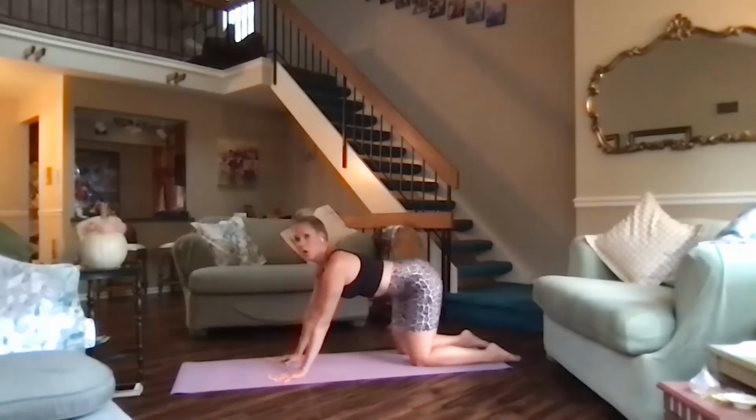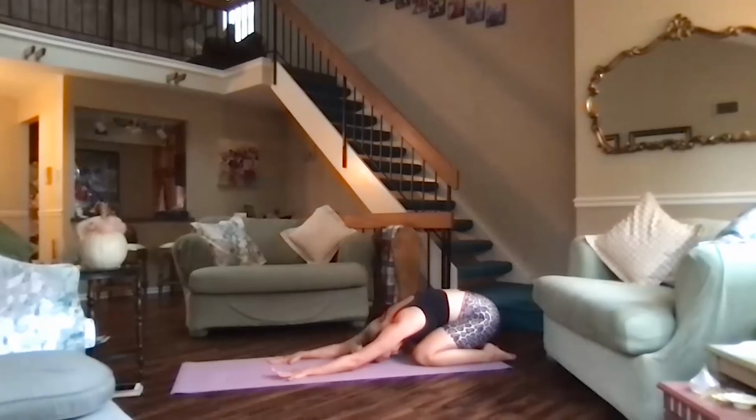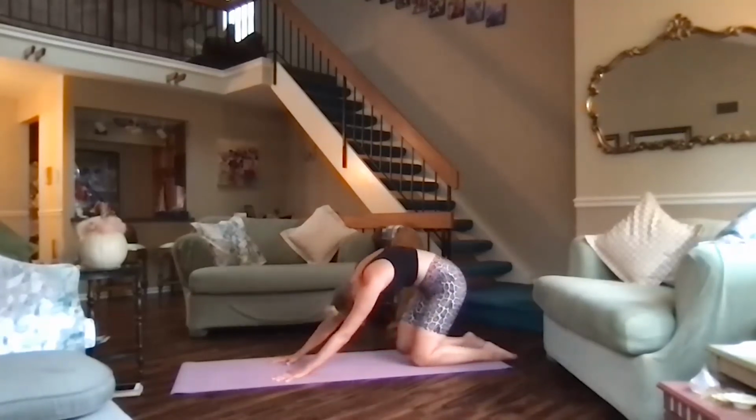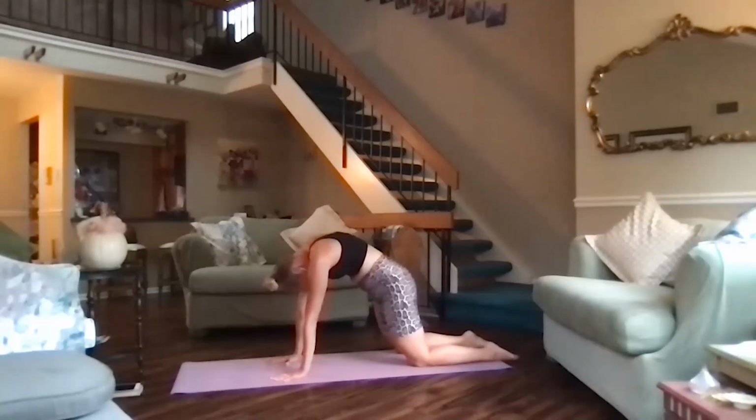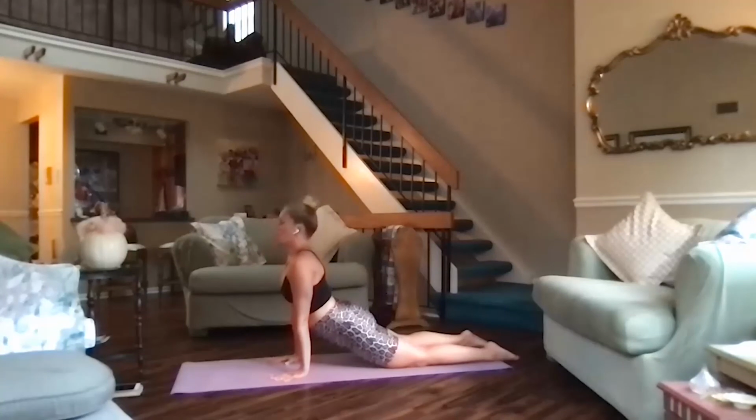Taking your time, working through each vertebrae. It's about articulation here. Rounding it through. Dropping your chin to your chest here.